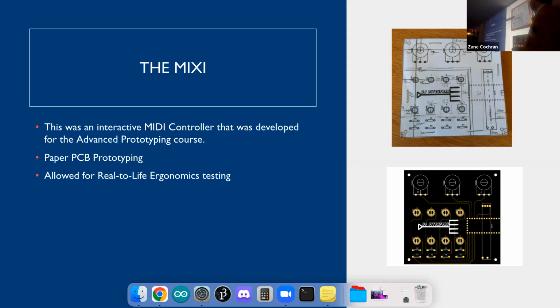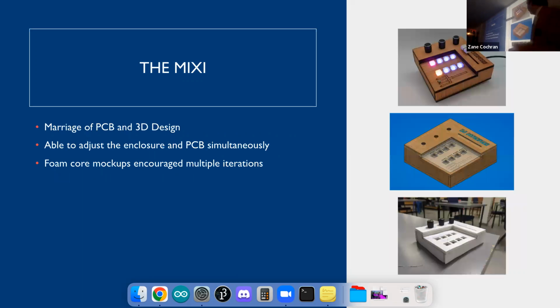But what we found we could do is print this out on paper, put it on foam core, and have a 2-scale replica of your PCB that you could lay out all your components on, and you could do real-time adjustments to your ergonomics and get it dialed in exactly how you want it. And that really went hand in hand with our enclosure design that we made in Fusion, that was referencing our PCB model. And so as we would do these paper PCB prototypes, we could readjust our PCB in Easy EDA and redo it in Fusion, and we could keep doing these foam core prototypes and foam core mockups and really dial in this pleasant ergonomic experience.